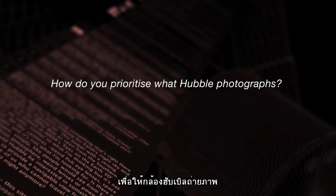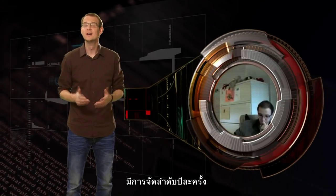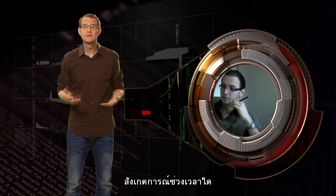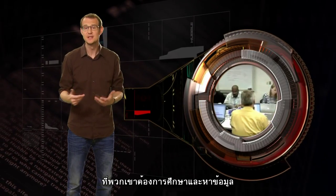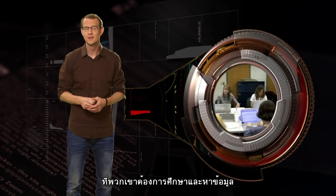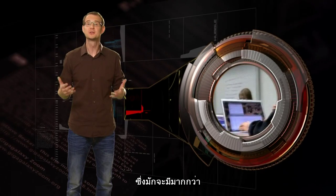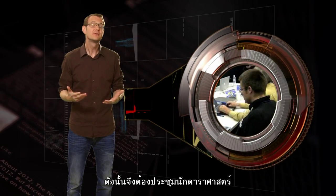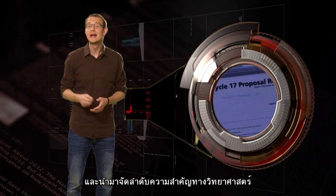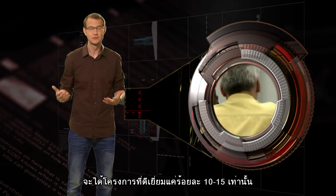How do you prioritize what Hubble photographs? Now, once a year, all the astronomers that want to use Hubble apply for observing time by submitting proposals that contain detailed descriptions of the scientific questions they want to address and the data they need. Now, the total amount of observing time requested by all of the proposals is always much greater than the total amount of time that is actually available. And so there's a committee of astronomers that looks at all the proposals and ranks them according to their scientific merit. And it's only the best 10 to 15% of the proposals that actually get executed.